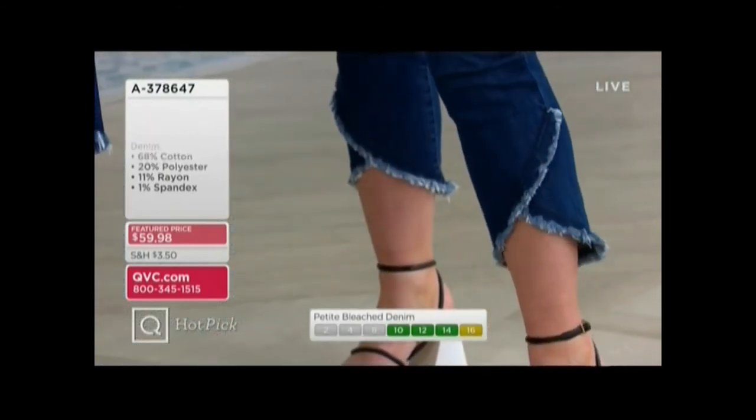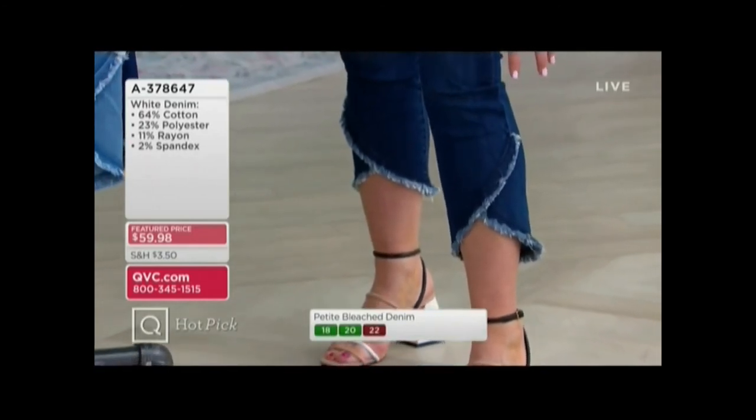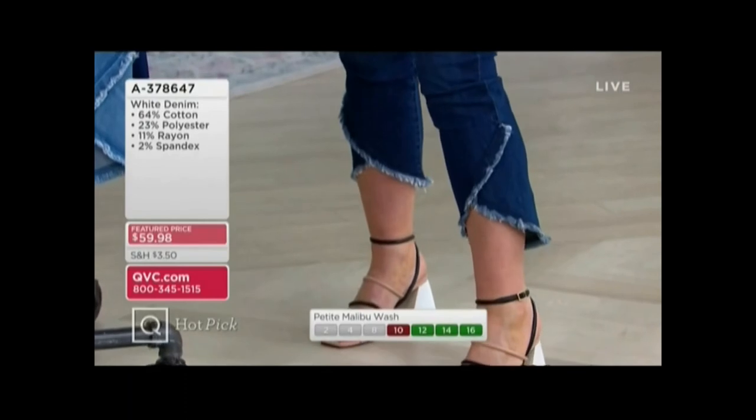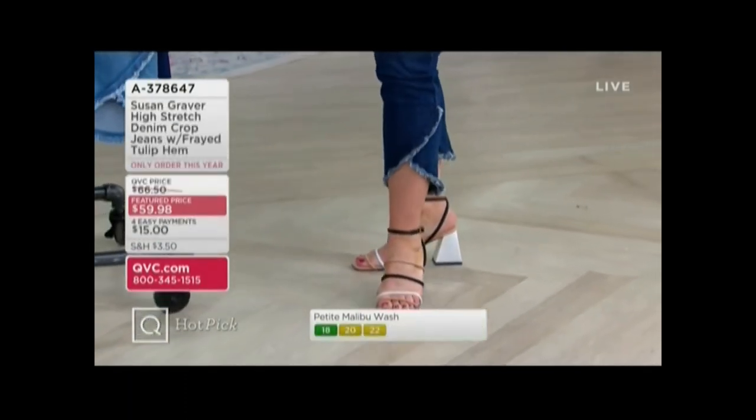Oh, I think it's so flattering. At first you kind of go on the hanger, oh, that's fun. And then you realize it has this elongating effect to the leg. Yes. It's really, really flattering. You still have full leg coverage there, but you can wear whatever fun shoe you want.